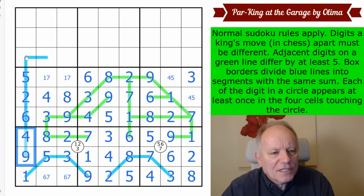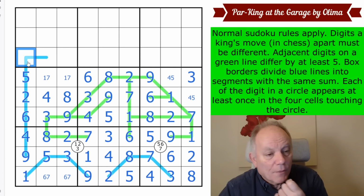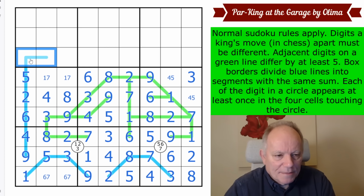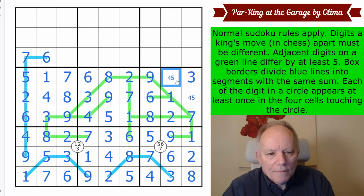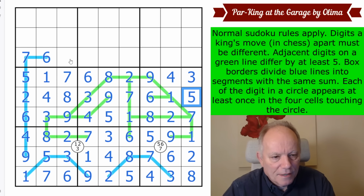Anyway, we've got 13 on this line. We can't do it with 9, 4, because neither digit could go here. We can't do it with 8, 5, because that 5's touching both, including the king's move. So this has to be 7, 6. Then we use the king's move to fix 7, 1. And we can now do 4, 5 over here. So now we've got all the bottom 6 rows done.